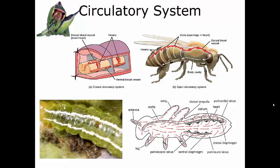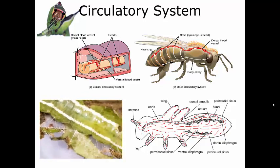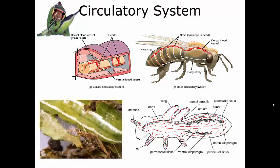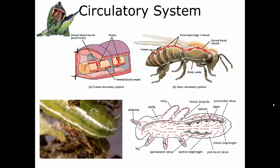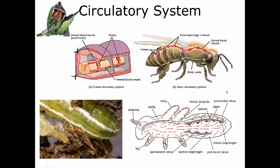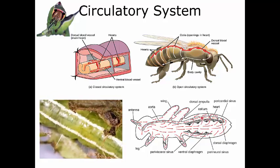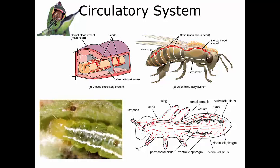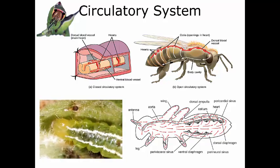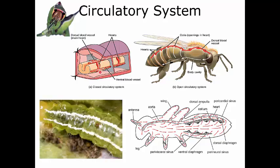Now, there is one tube. It's not a true vessel, although we call it one, but it's an open-ended tube that does a lot of this movement. This is called the dorsal vessel or the heart. So you can see it on these drawings here. So here's this dorsal vessel or this heart. Posteriorly, it's a heart, and then anteriorly, we call it the aorta. So we've got this dorsal vessel, the aorta there, dorsal vessel there.